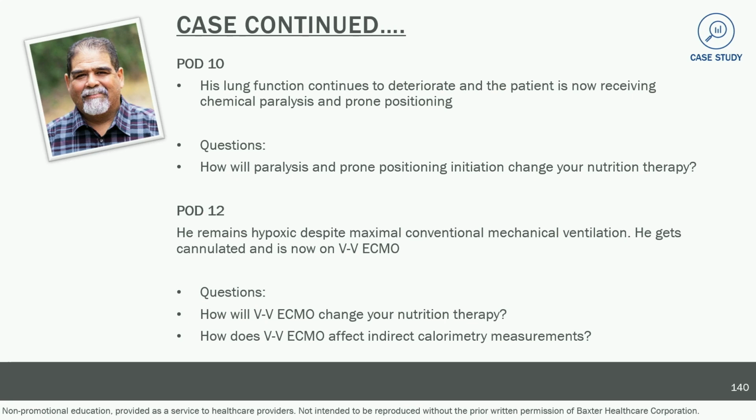Yeah. All right, so speaking of ECMO, and I want to progress this case, we have about 3 minutes left, and I do want to include time for questions. So now the patient has really deteriorated and is now cannulated. So I'll start with Ranna. So VV ECMO, the patient is now on VV ECMO. Assuming you don't have indirect calorimetry, how would you then change your prescription?